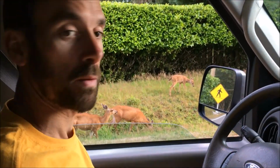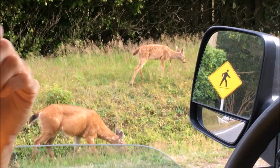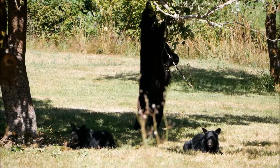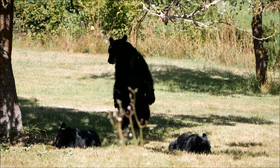Gosh, she's so small. Total Bambi spots on her as well. Gorgeous. Soon after arriving, we spotted this black bear and her cubs stealing apples from someone's garden.